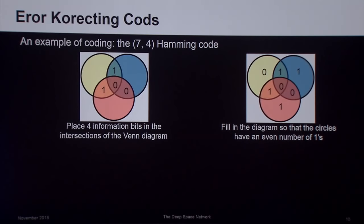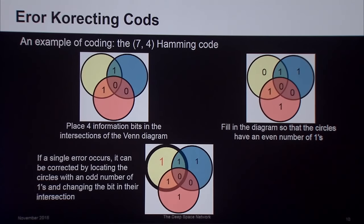Now we transmit. And on the ground, we got a typo. So in this case, when we transmitted from the spacecraft to the ground, the zero flipped to a one because we had some noise in the system and it was bad. But don't worry, we can identify that as an error because now we look at which circles have an odd number of ones. And there's only one that has an odd number of ones, and it's this one. And therefore, we know that all the bits that are bad are only in this circle.